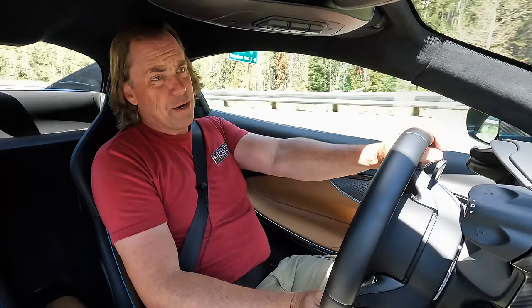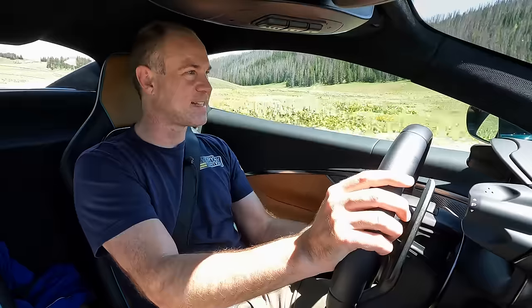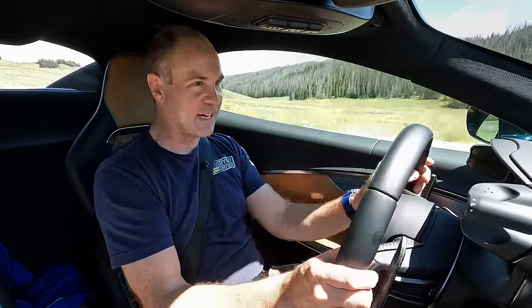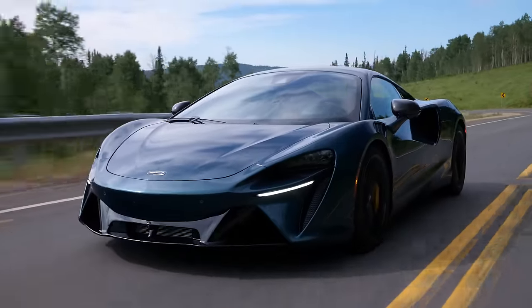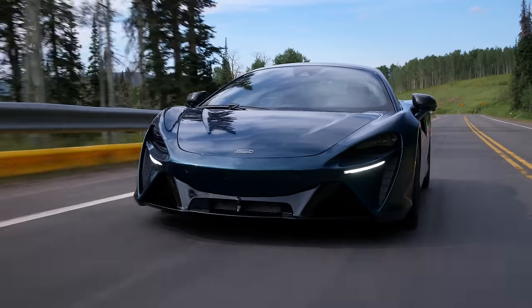It's actually quite a bit better than I was expecting it to be. It is the steering feel. It's absolutely fantastic. It's almost like the Corvette feeling, only lower and more exotic, because those wheels feel like they're at my ankle bones.